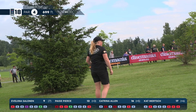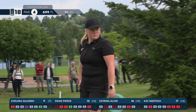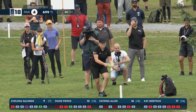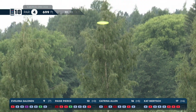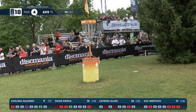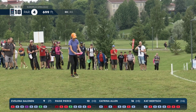Yeah, and Eveliina tracking too much on the right side and carrying OB. And not the day that Eveliina had in round number 2, where she shot a 4 under par. Yeah, she had that slow start in the front 9, and even though she cleaned things up a bit, she did take some big numbers here in the back 9. Nice relief, though.